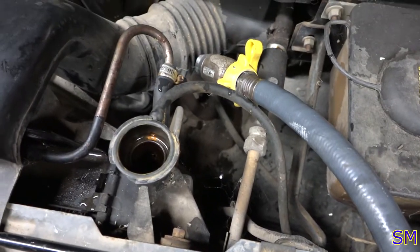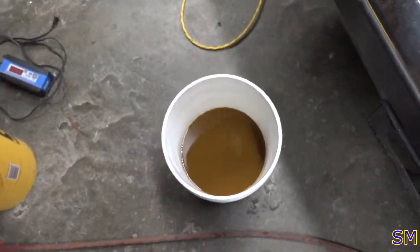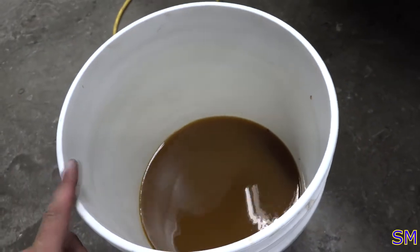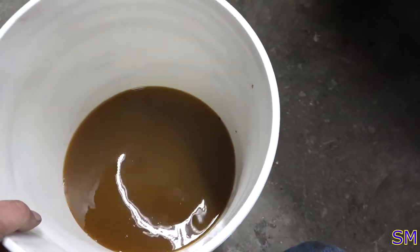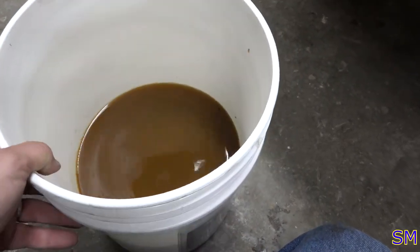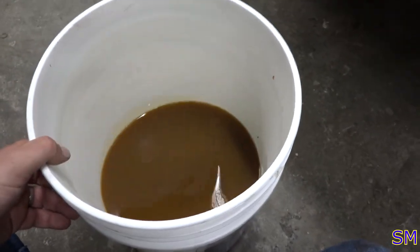Well, here's a situation with the antifreeze. Ooh, isn't that lovely? For an old school, conventional American vehicle, it's supposed to be the green or yellow. Or any other color of the rainbow would probably do. This is just nasty baby poop brown. This is, I'd say, 1970s brown. It's so wrong. So I'm going to have to flush out the cooling system.